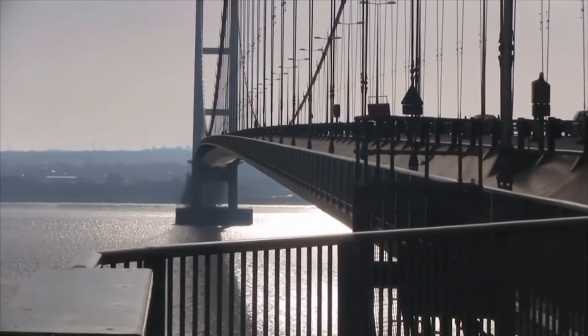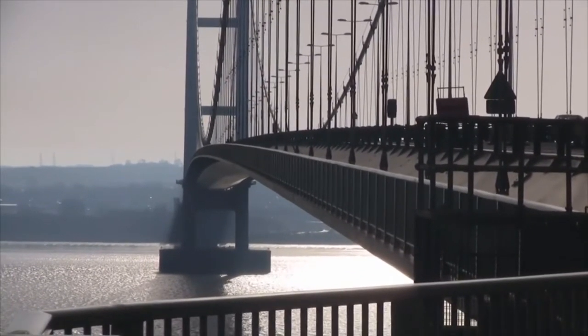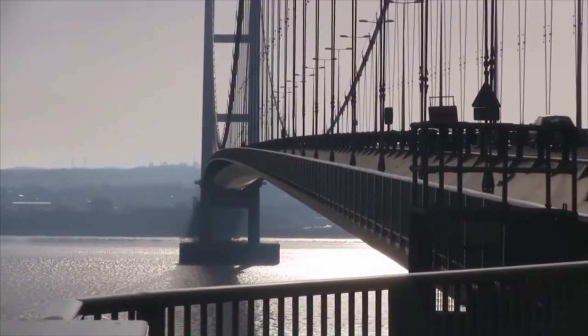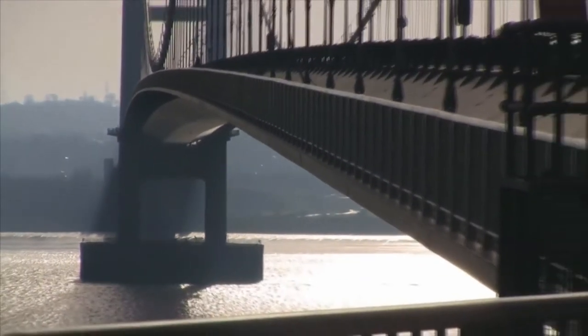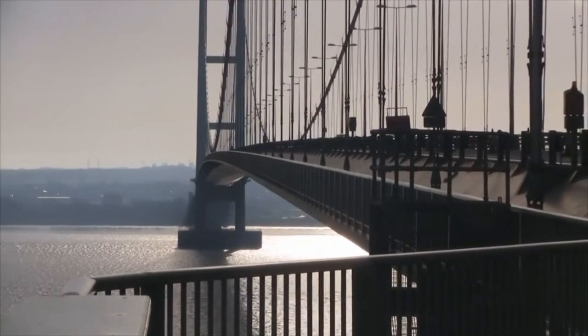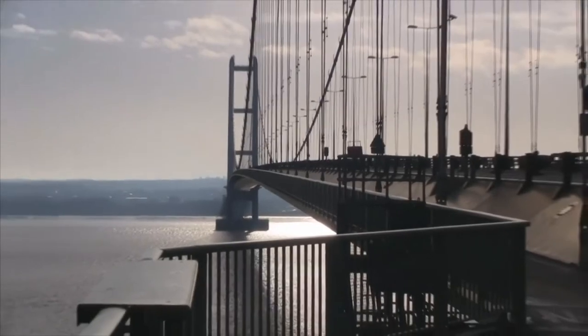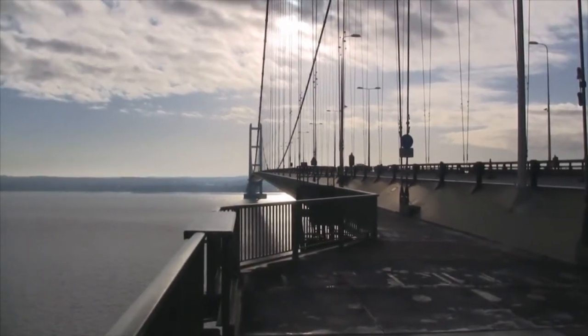It's absolutely awesome. So we're just stood here at North Side at North Tower, and we've looked back over the bridge, and can see the shape of the carriageway, how it arches over the Humber estuary. And in the distance there, you can see the South Tower, and obviously you see the suspension bridge. But look how it just leaps over the Humber estuary. The Humber Bridge itself leaps over the Humber estuary.